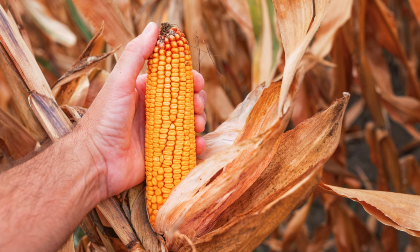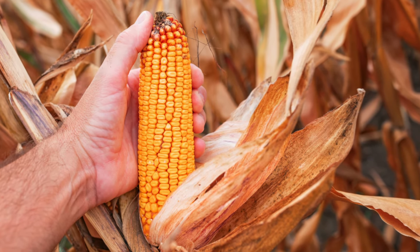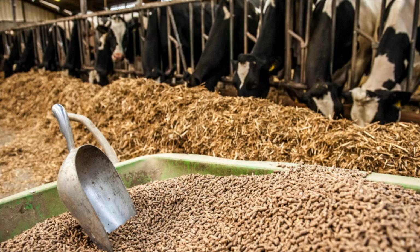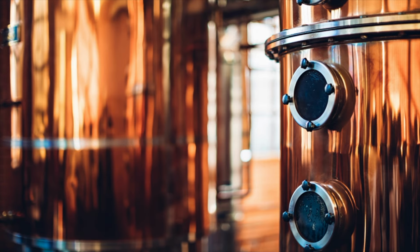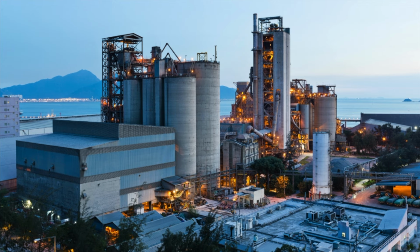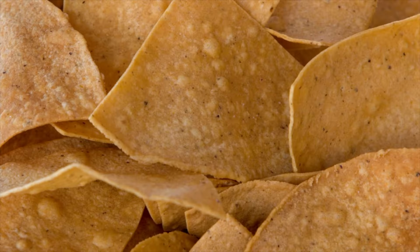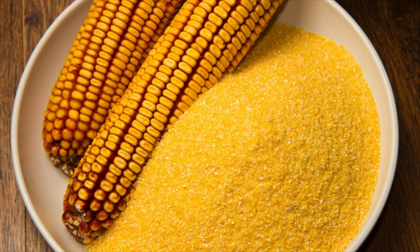Dent corn is sometimes called feed corn or field corn, and it is gross tasting, it's not sweet, it's super starchy, and it's used for livestock feed or making alcohol like whiskey or industrial products or even sometimes low-grade human food like tortilla chips, grits, cornmeal, whatever.